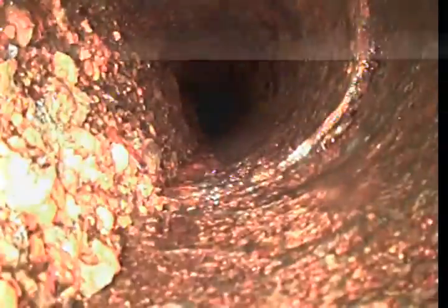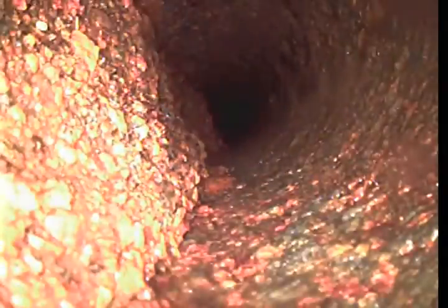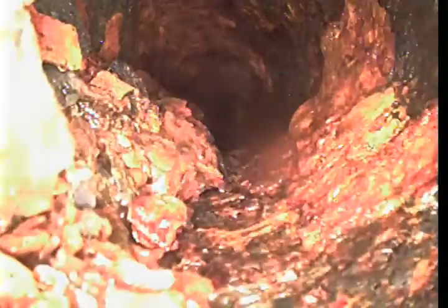So just a little bit of scale buildup in the sewer. This is typical for this type and age of pipe material. This is loose scale and it will flush out of the system with continued use. I'm going to go ahead and pause it right here and go ahead and locate.